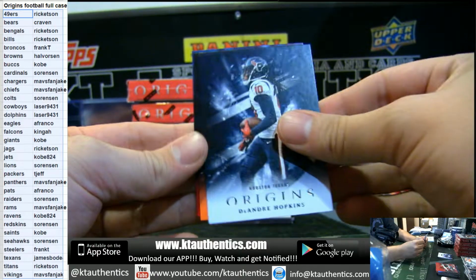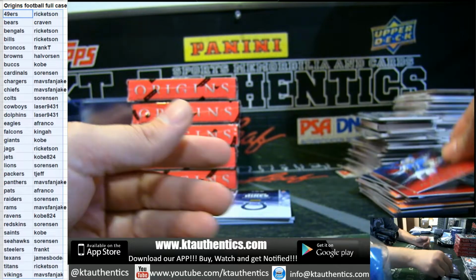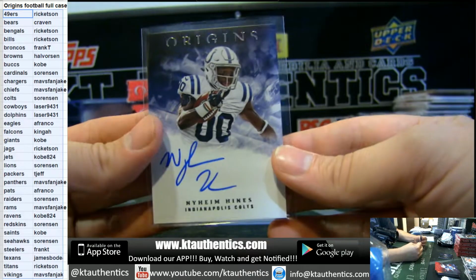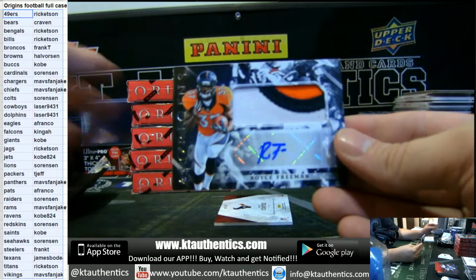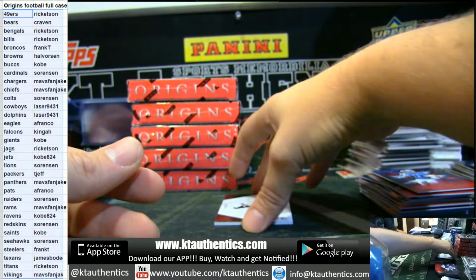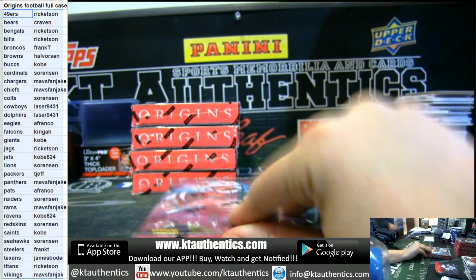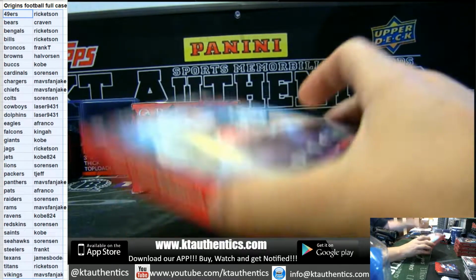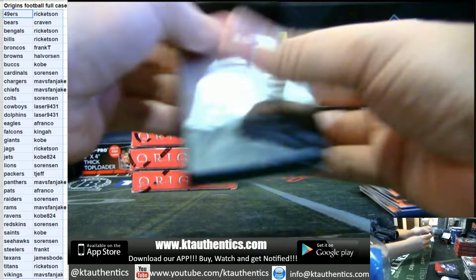Gerald McCoy, Nuke, so it's D-Hop. Deshaun Watson, 175. Marvin Jones Jr., 299. Nyheim Hines for the Colts. Sorensen for the Broncos, three color, little RF, Royce Freeman. And Keke Coutee, Texans. All right, 1, 2, 3, 4, 5 boxes left. Come on, big auto number 2. This case needs another booklet that is not a dud of a guy who just signs a single letter.